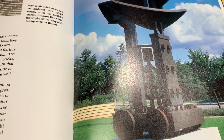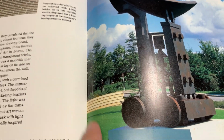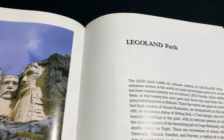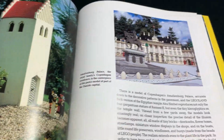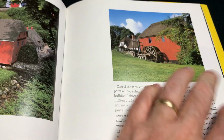Robert Jacobsen's 12-foot high tribute to the brick, entitled Lego, was completed in 1976 and installed on the grounds of the Billund offices. So this was in 1987 at the offices, and then we go into Legoland Parks. So again, this is Mount Rushmore. You got some other things in here. They show you the various different things that are in the Legoland Parks. Again, back then there were not too many Legoland Parks like there are now, modeled after real world places.